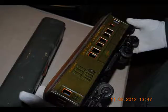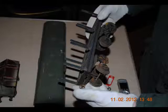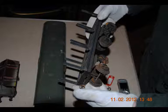New York Central half brake baggage car with some Pullman styling to it. It is Bing, Bing railway system, but with US style couplings, US market couplings. This is certainly Bing, but the same model was sold in the European market, and this is the US market one.